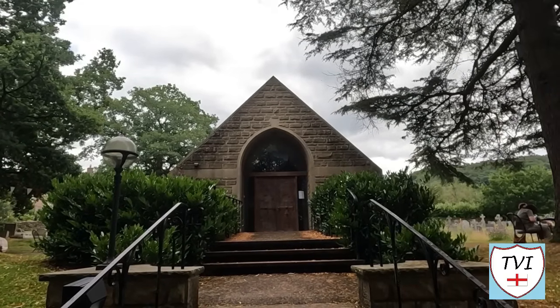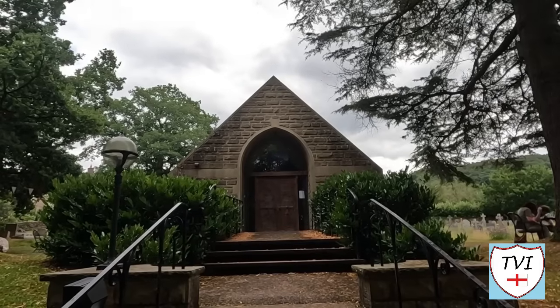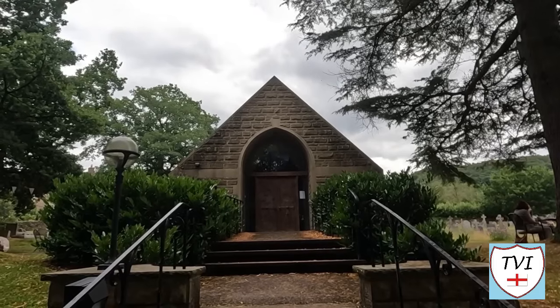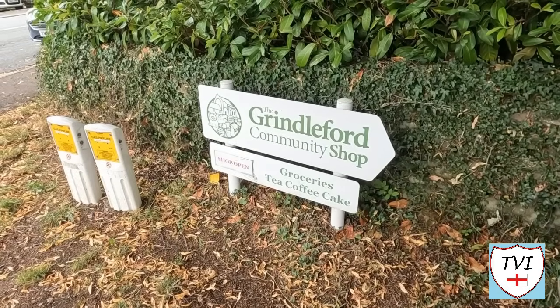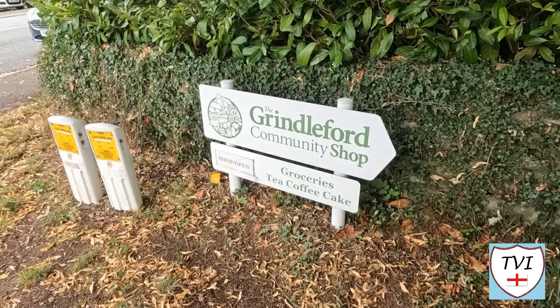This June, just gone, marked the 10th anniversary of establishing the shop in the church. It's proved a popular venture for both people in the village and passing walkers. At present, the shop is working with the church on a joint project which will see solar panels and batteries installed when the church is re-roofed.